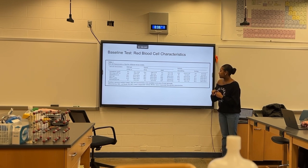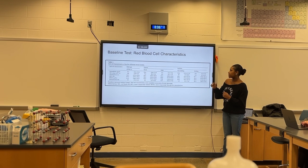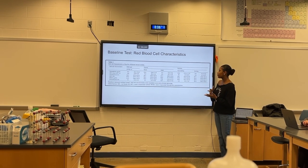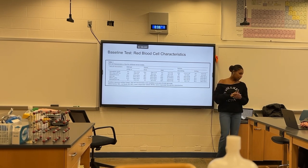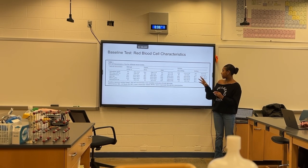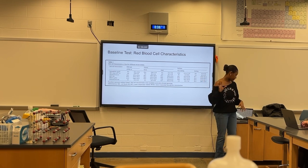And then the MCV is also increased because reticulocytes are typically bigger than normal blood cells. So keep this in mind when we talk about compound A and how it affects all of these factors.